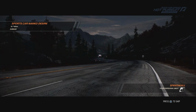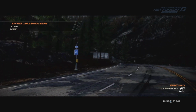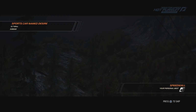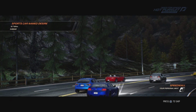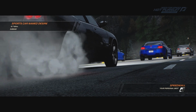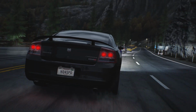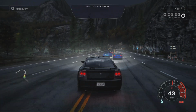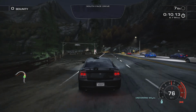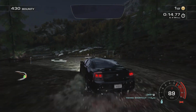But 6.7 miles is the distance. Starting this event at 3 AM in the morning. Jesus Christ, I guess racing never sleeps. As we line up on the grid, 7 cars for us, all in the same category, of course, and lights out and away we go, though there's no lights. We are dead last, but looking to try and make progress as we go through this shortcut and go straight up to first.